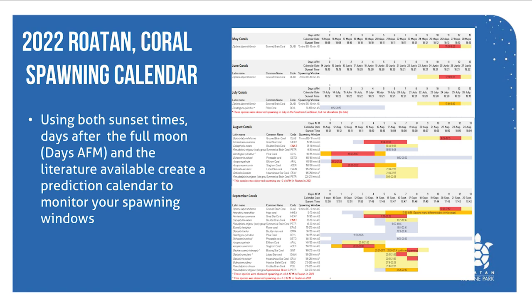So I guess the first step, before you're getting ready and you want to select your species, you have an idea which species you want to monitor, you'll want to create or maybe use a spawning calendar from somebody near you. There are some regional differences. We in ROA10 opted to make our own prediction calendar and validate it. So we've been validating it for the last 2 years. So you'll use both sunset times, day after the full moon, and the literature available, right? If somebody's done it near you before, you can go by their calendar.